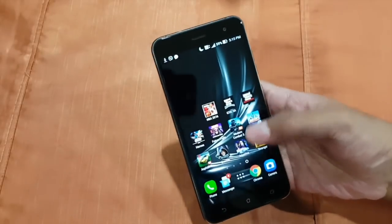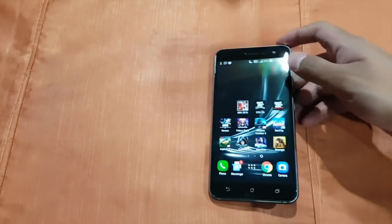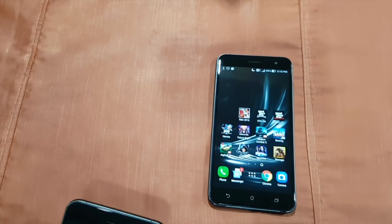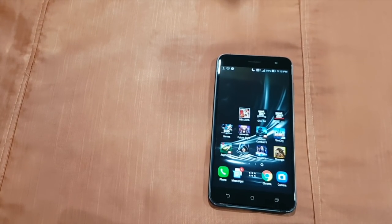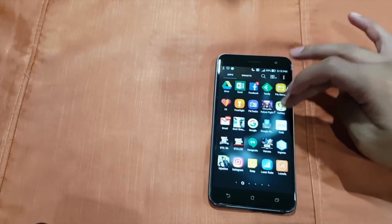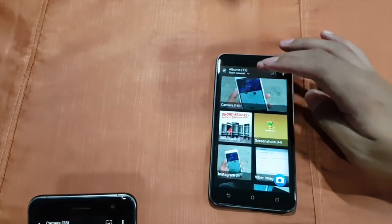I'm not sure why Injustice doesn't work right now, but it should work. Maybe it's just the update of Injustice. So, next up, Reg? Yeah, the camera. Of course, many are asking about the camera of the Zenfone 3.